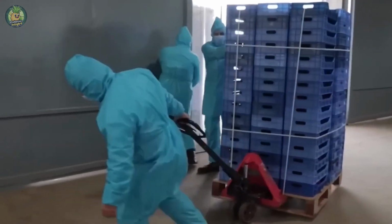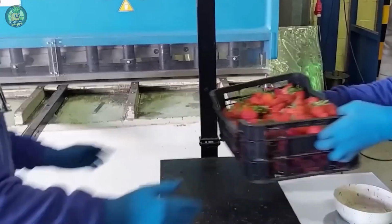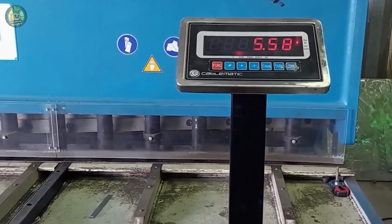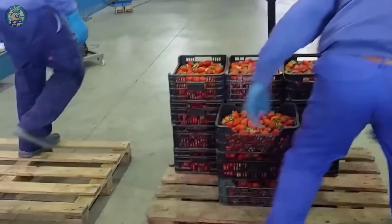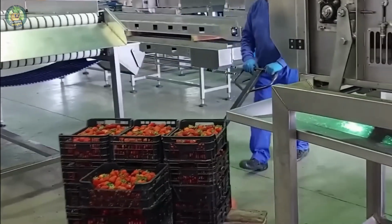Those fresh strawberries have arrived at their final destination, and here they will get royal treatment. Just a little stop for a weight check. Once they make sure the demanded number of strawberries has arrived, they take them to the sorting units, and you'd better know what's going to happen to them here.